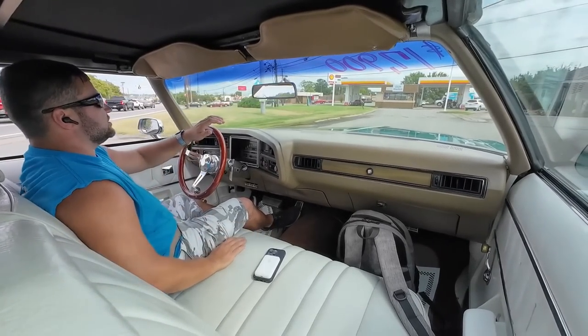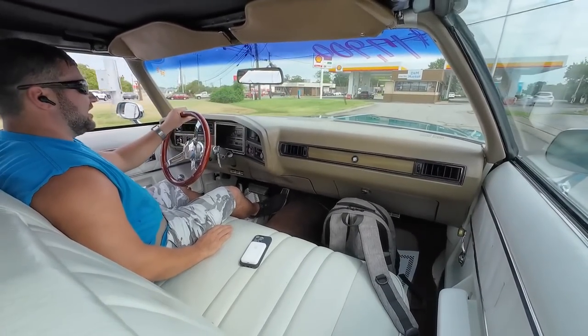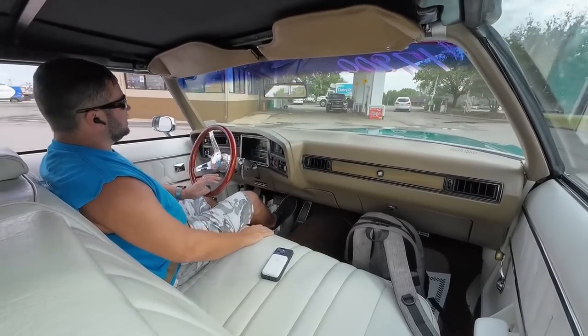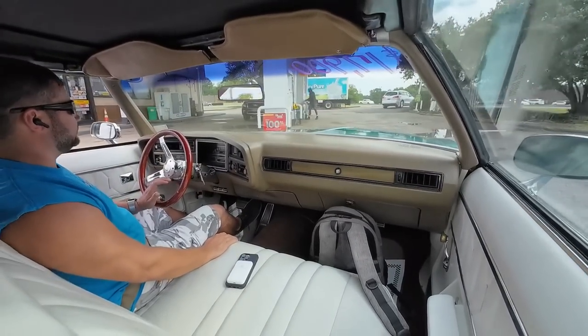Just extra smooth. That's one thing about this car, the suspension's just floaty. Alright, let's get some gas. I'll be right back.